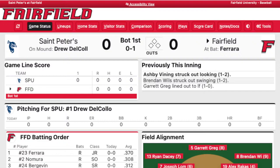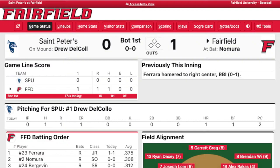DeColo from the stretch. And that fastball is in there, called strike one. Important note about DeColo, he has not actually had too many innings this year. He's only at 21 on the year. Most of his outings have come in relief, so this is one of the few times he gets a chance to start a game here. Peacocks trying something a little new in this last game.